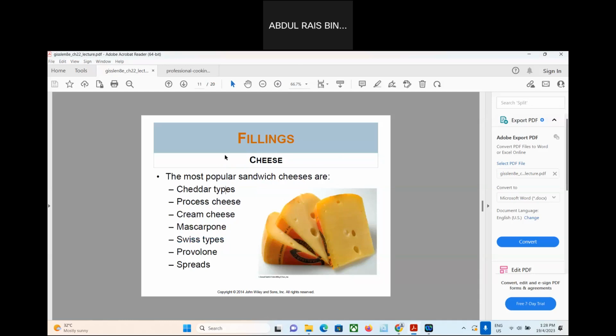So cheese widely popular sebab it's a universally flavored filling or ingredient lah. Okay, so macam-macam cheese you boleh guna. Either cheddar, mozzarella, or cream cheese. Tuang sampai meleleh. Alright.